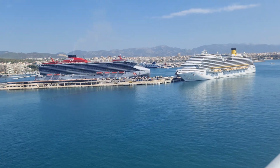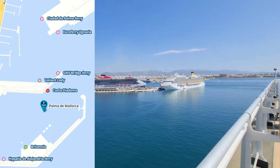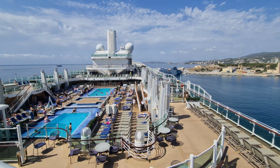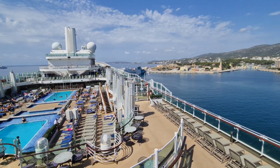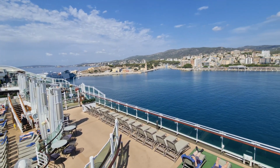Palma was a very busy port this morning, also playing host to the Costa Diadema and Valiant Lady cruise ships, along with a few ferries for good measure.